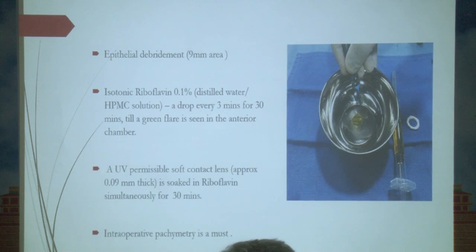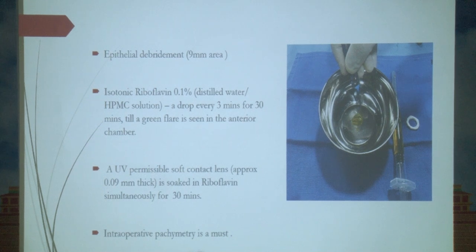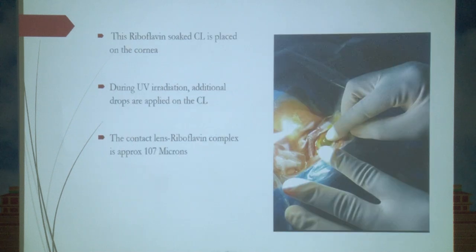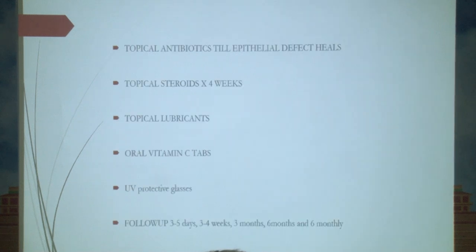So essentially the process is the same, except that while we are applying riboflavin drops on the cornea, simultaneously we have soaked a non-UV barrier contact lens in riboflavin solution. So this is also soaked for 30 minutes. Intraoperative pachy is always a must. Then before we start cross-linking, this riboflavin-soaked contact lens is placed on the cornea and then it is exposed to UV light for 20 minutes as opposed to 30 minutes for standard cross-linking. At the end of the procedure, it's washed thoroughly, a bandage contact lens is placed, antibiotic eye drops applied, and the standard post-operative regime is the same, topical antibiotics till the defect heals.